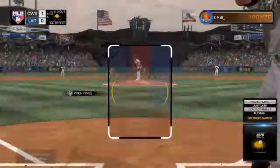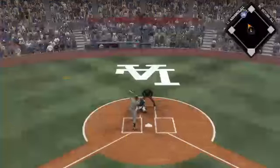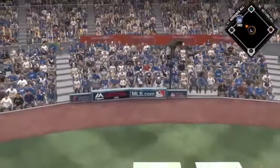Digging in to try it again, Jordan Patterson. He'll look to bounce back after striking out his last time up. Pitch in the dirt, and that scoots right on by.